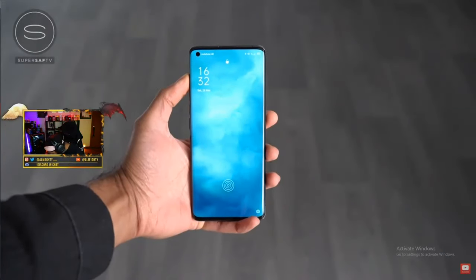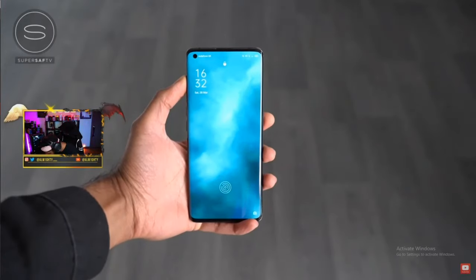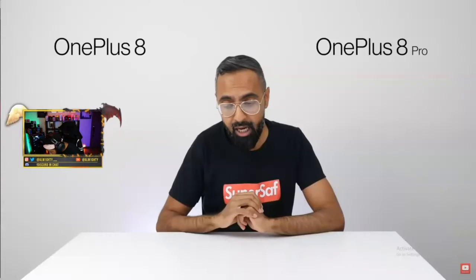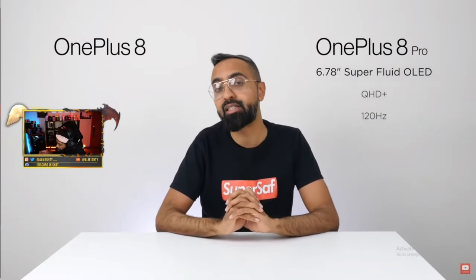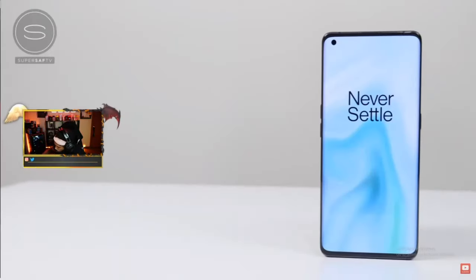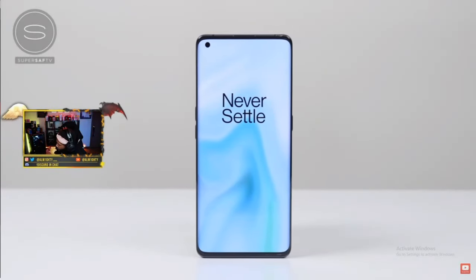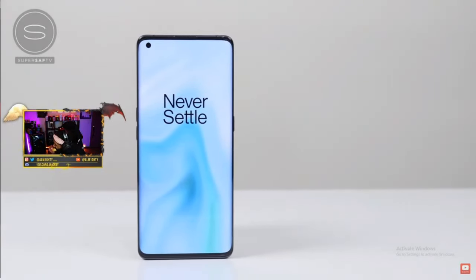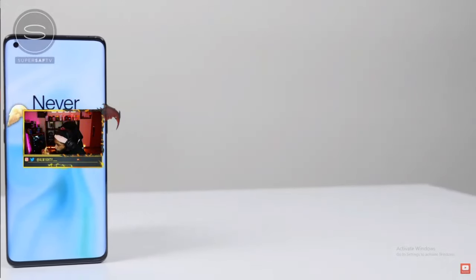And this is not necessarily a bad thing because the Find X2 Pro currently has one of the best displays in the market. So the OnePlus 8 Pro is gonna have a 6.78 inch display. This is what OnePlus are gonna be calling a super fluid AMOLED display. And that is because it's gonna have a 120 hertz refresh rate with a quad HD plus resolution.